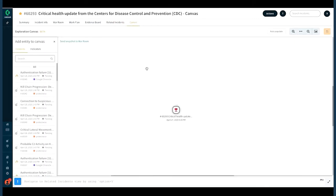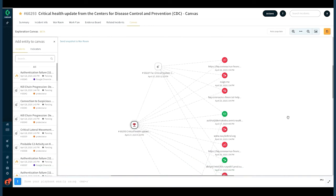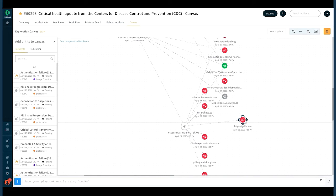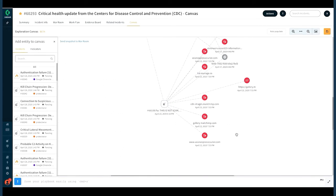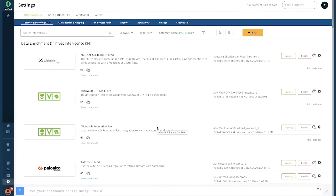The Canvas section provides a good visual correlation between incidents and the related indicators. You can click on the Auto Populate button to automatically correlate the different indicators to the incident under investigation. You can also click on the Send Snapshot to the Wardroom button to send a snapshot of this visual correlation to the Wardroom for reference purposes. You can also save and export the image.